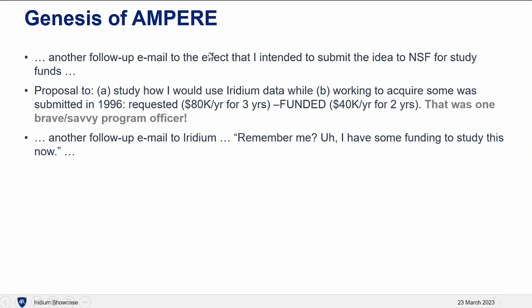Well, time went by. Another follow-up email to the effect that I actually intended to submit the idea to NSF for study funds. So understand, I haven't actually seen the data. I haven't actually talked with anybody who would tell me that I could get the data. But when you're desperate, you submit the proposal anyway. So that's what I did. I submitted the proposal having never seen the data. And I asked for 80K for 3 years. They actually gave me some money, which was amazing.